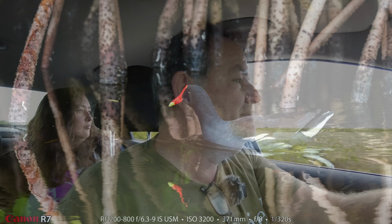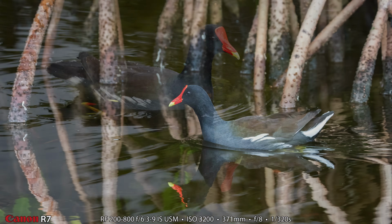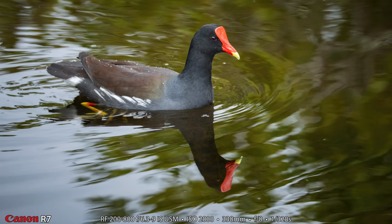We saw some common gallinule, which is always fun to get a photograph of. Here's my reflection shot of a common gallinule as it's swimming around there at the Black Point Wildlife Drive. Just a cute little bird. I'll never forget the first time we saw one of these over at Vero wetlands years ago. And here's another reflection shot of mine of the common gallinule, but I want you to take a look at Heather's shots that are coming up next.